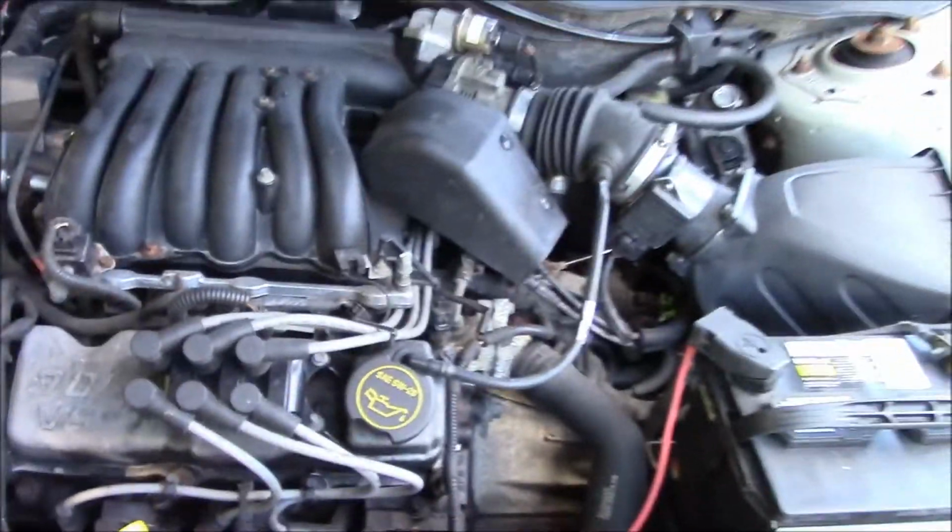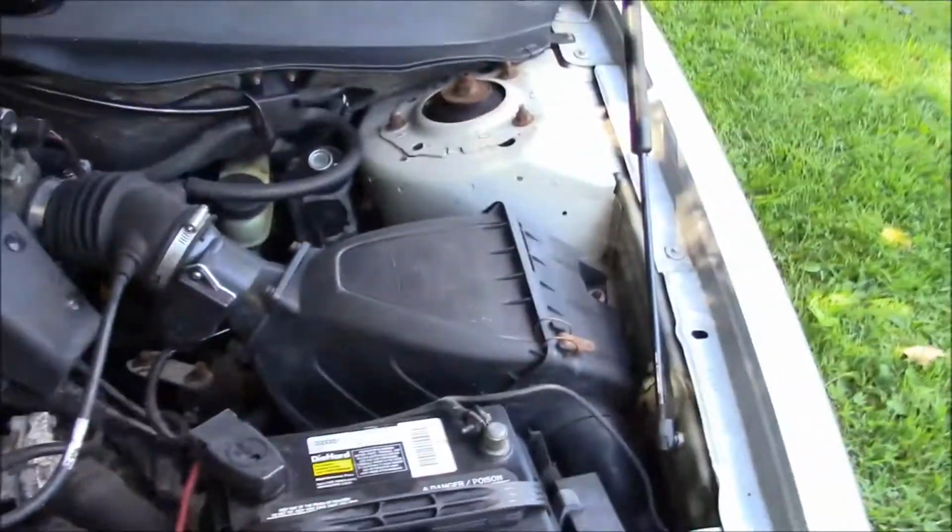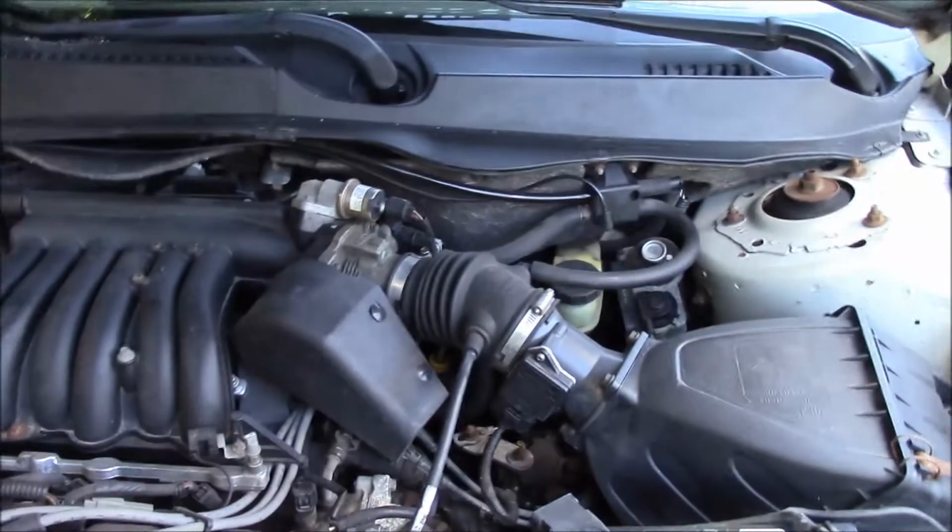That actually is a good sign. It's supposed to be like that. If the air conditioner wasn't working ice cold, it wouldn't have that. This does have ice cold air conditioning. And of course the hood, as you saw underneath, it's got a gazillion, looks like stone chips on it. All right, so not perfect.